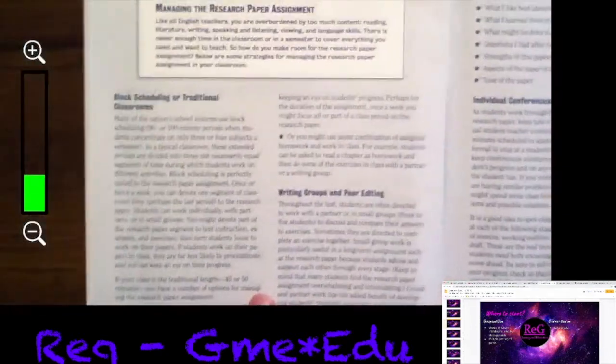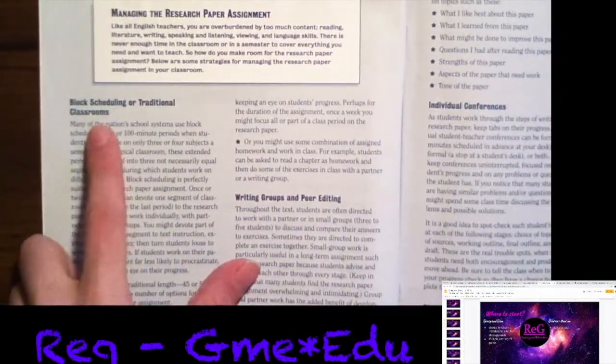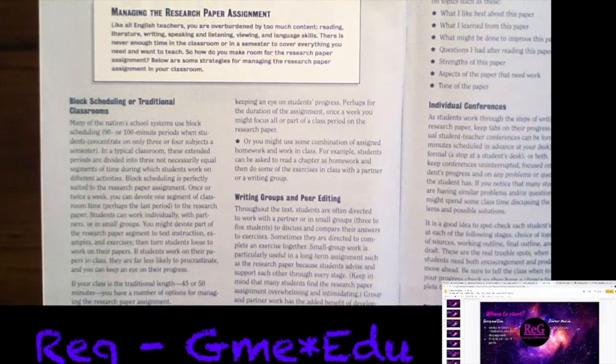It already notes that you could be in a traditional schedule, or you could be in block scheduling. So just keep in mind that it could accommodate you if you are on that block schedule. So that's good. Again, adding to our credibility.